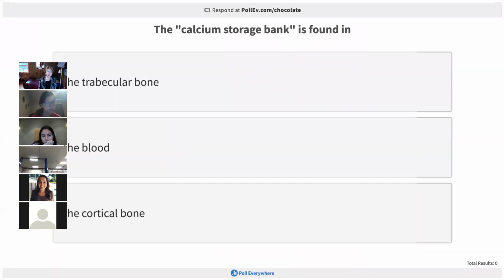The calcium storage bank is found in the trabecular bone, the blood, or the cortical bone. That calcium storage bank.